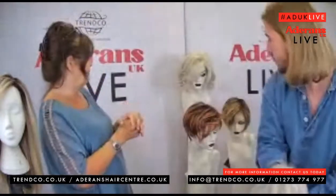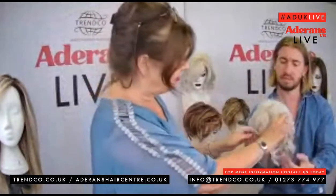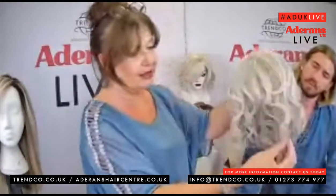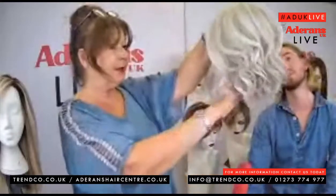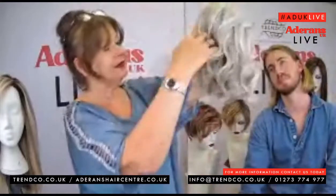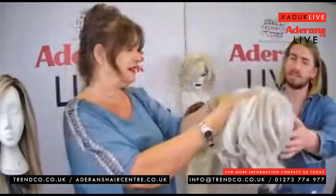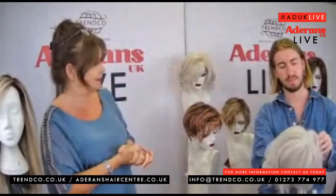It's called Snow Mix. And it is really beautiful because you've got the very, very light shade through that front area and just going much darker through the back. So you've got that lovely, soft graduation of colour. I think when we look at the style of it as well, that would work quite well straight, but I think it's just nice having that very soft movement going through it.